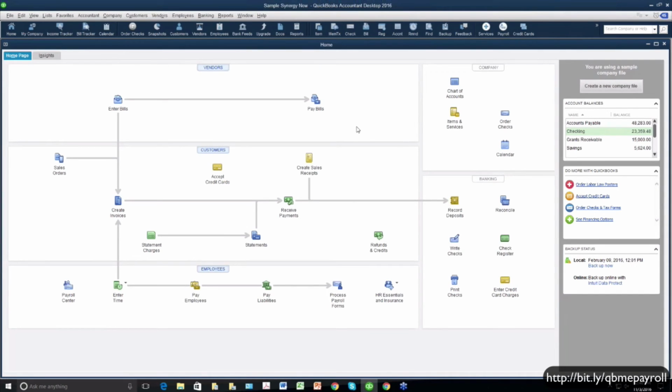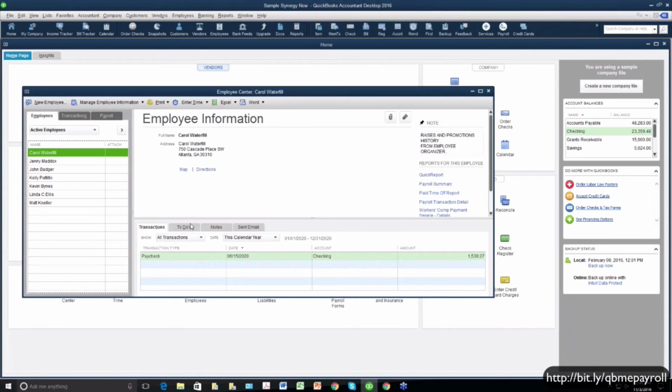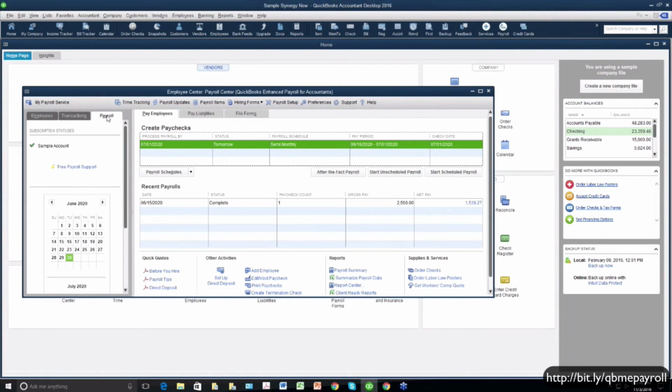Now, when you run a payroll in QuickBooks Desktop, if you go to the employees, I'll just go to the employees right here, you will see there's a list of your employees, but there's also a tab called Payroll. And if you click it, you get to something that's called the Payroll Center. And this is basically where you run your payroll. This is where you pay your employees, this is where you pay the liabilities, and this is where you file the forms. All right?